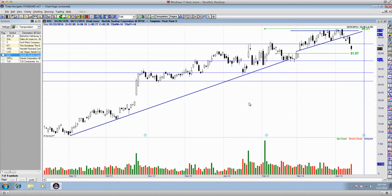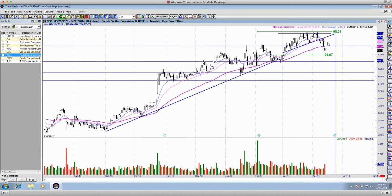NSC, beginning to break down. We have a bidirectional trade set up, 98.31 and also 91.97, very close to the 91.97 trade. Pay attention to it. Looks really, really good. Trading down to support at $90.10.